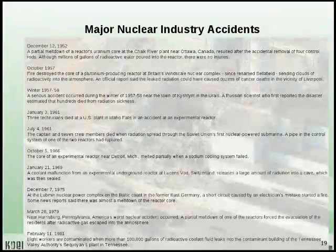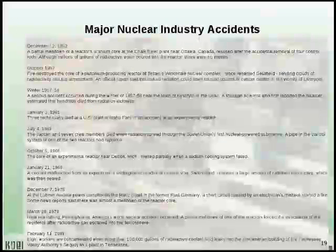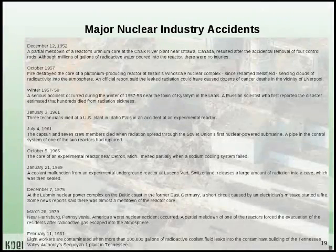There are a lot of accidents as well. This is a list, a database that the IAEA maintained. They stopped in 1999 for some reason. And these are the major accidents that have happened throughout the world. These things do happen. We've all heard of Fukushima, Three Mile Island, Chernobyl, but there's a long list of things that have happened, a lot of them in the USSR, the former USSR.